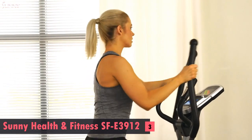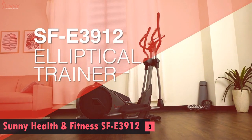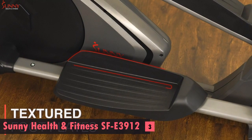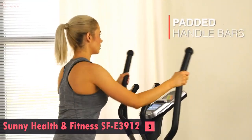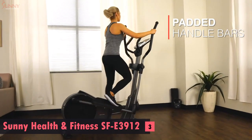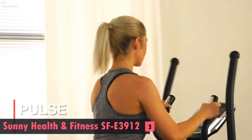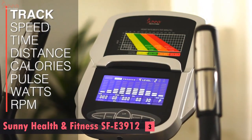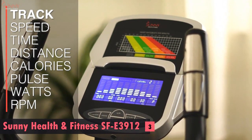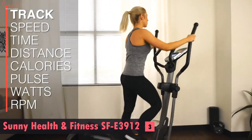Save space and burn calories with the pre-programmed elliptical trainer by Sunny Health and Fitness. Step on the large textured foot plates to maintain your balance. Grab onto the padded handlebars to engage muscles in your upper body as you exercise. Easily keep tabs on your heart rate when you hold onto the pulse grips. Use the backlit LED to track your speed, time, distance, calories burned, heart rate, watt generation, and rotations per minute. All on one easy-to-read display.